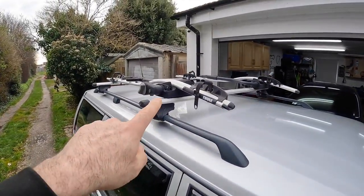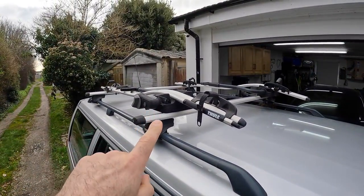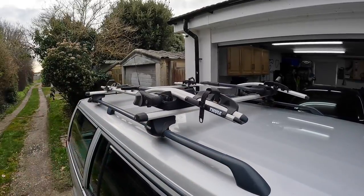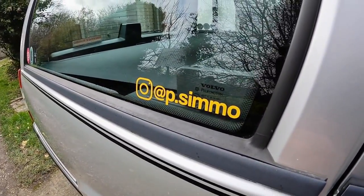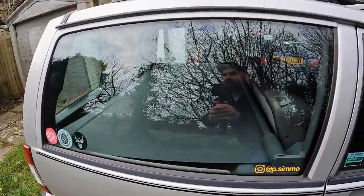You'll see the bike racks on the roof because Paul likes to load the bikes up onto this thing and go for trips to the downs. There's the Instagram link for any of you guys that want to check out his Instagram.